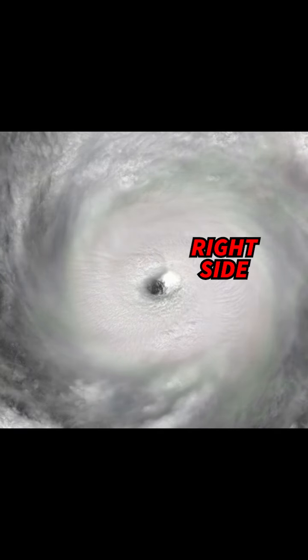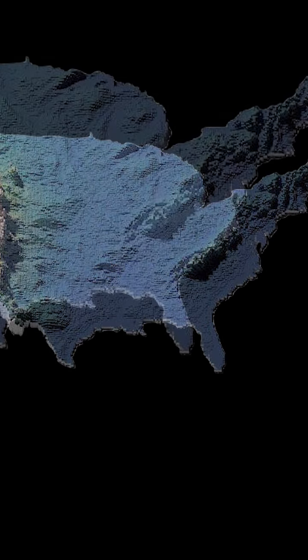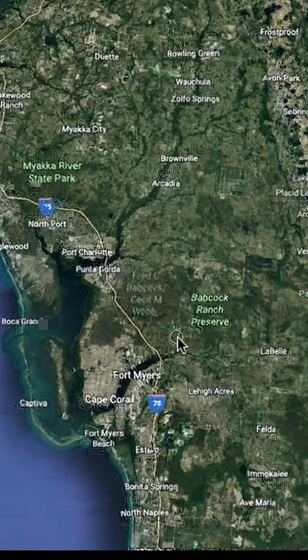Interestingly, the right side of any hurricane's path is almost always more destructive than the left side, so when in doubt, go left. Lastly, the land in Florida is flat and low, which is not good in a flood. But if a bad map is kindling for a hurricane's wrath, a good map could potentially save the day.